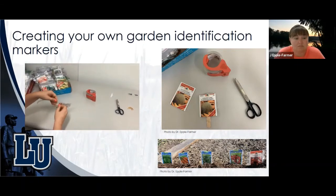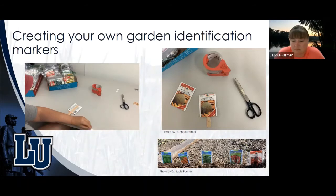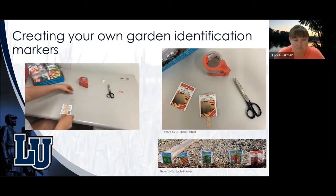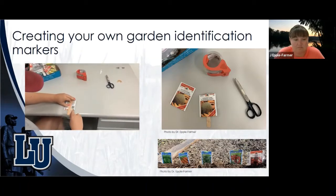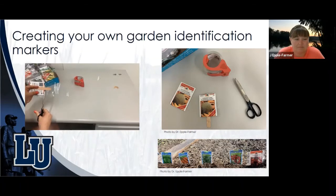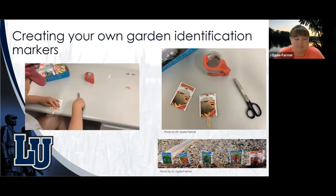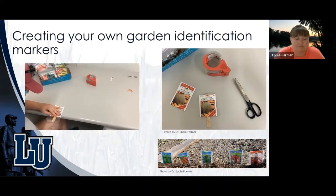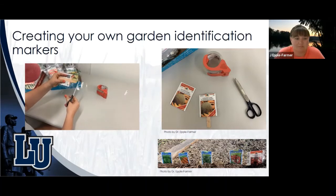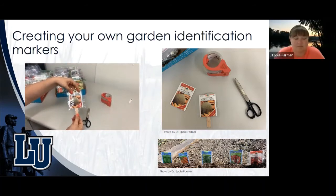It will be very easy to seal them up at the edge and cut everything off that's not needed. But this way it'll be weather resistant. There we have it. Plant identification markers that will withstand the weather for the season.